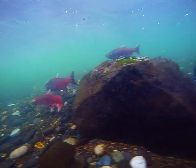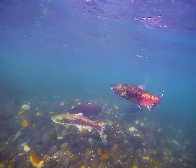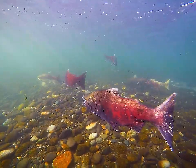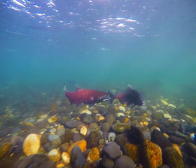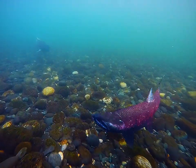Typically, there are 1 to 3 female salmon in the front of the redd, and there's a few larger males behind her. The bucks develop an elongated kype jaw and teeth, and they use this to ward off competing males and other fish, always in competition.